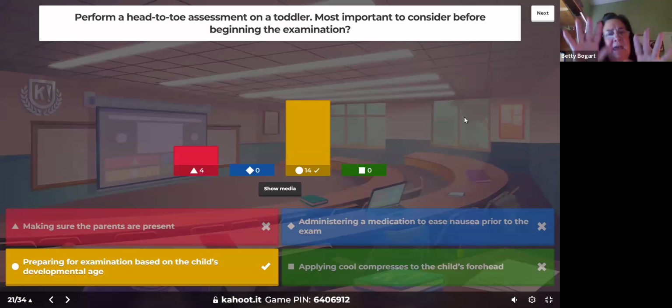Remember, you need to get below them first. You need to break the ice so that you're not threatening, and then you base it on their stage, on their age. A toddler, so where's your ears? Oh, which ear you tell me is hurting? And they'll show you which ear. Or, where's your nose? And this now becomes fun.